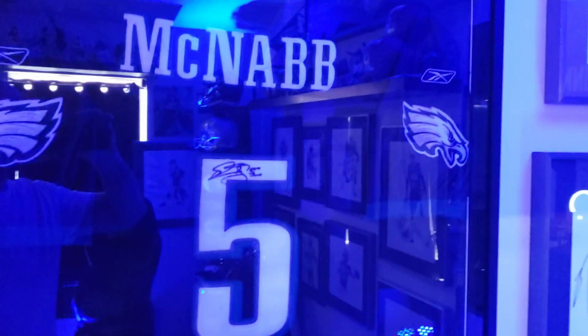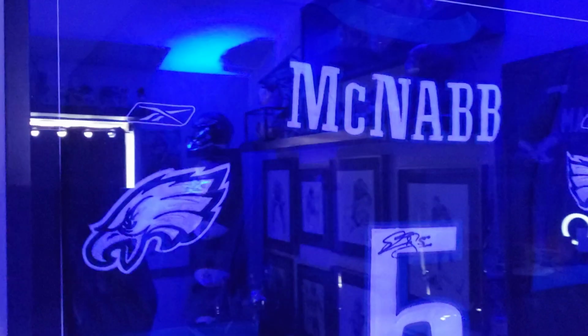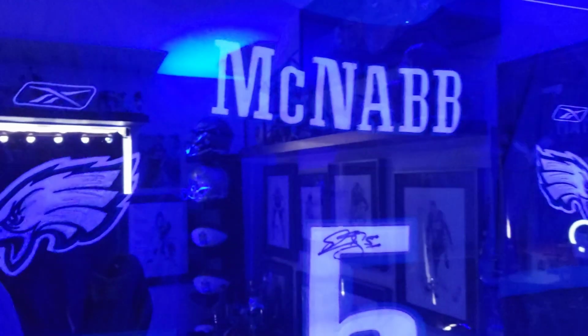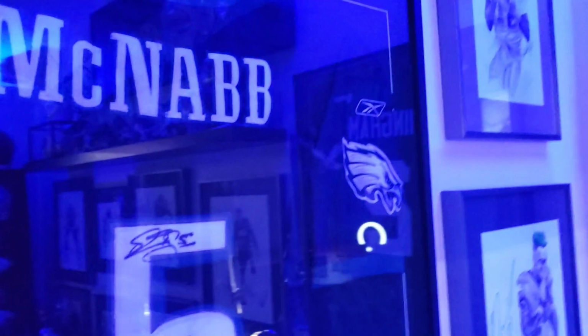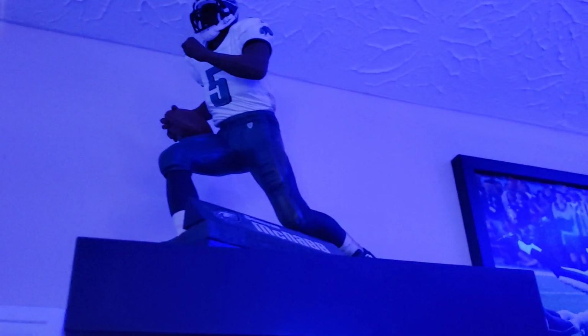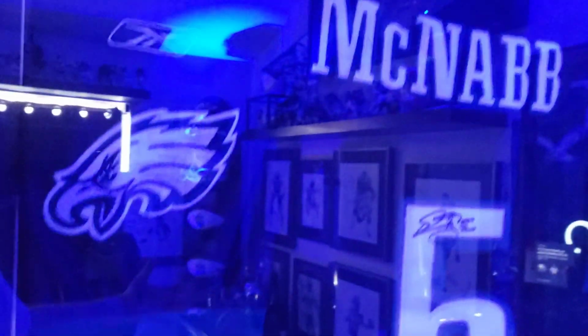Over here, 2 of the jerseys I have framed already. I have a bunch more in the store. This is McNabb. This is a jersey I have framed that I actually wore. I bought it probably in 2003 when the Eagles came out with these black jerseys. It's authentic, everything stitched. I wore it for years, back when jerseys were cool. Growing up, McNabb was without a doubt my favorite player. He'll never get the credit he deserves in Philadelphia, but that's a story for another time.